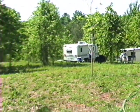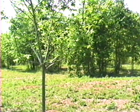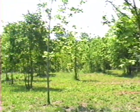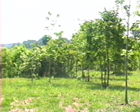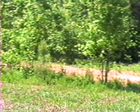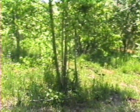There's a trailer. Then the home site's going to be right there in these bushes and those trees right there. That's where we're going to be building. As you can see, we're on top of the hill right here. And move around, we'll have the lake right now. This is down behind where we're going to be building. This will be to the right-hand side of the house.